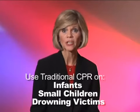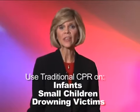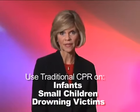But it's very important to note that continuous chest compression CPR is not for infants or small children or for someone drowning. Here, the best approach is chest compression along with mouth-to-mouth ventilation. But even then, something is better than nothing. Continuous chest compression CPR may very well make you a lifesaver.